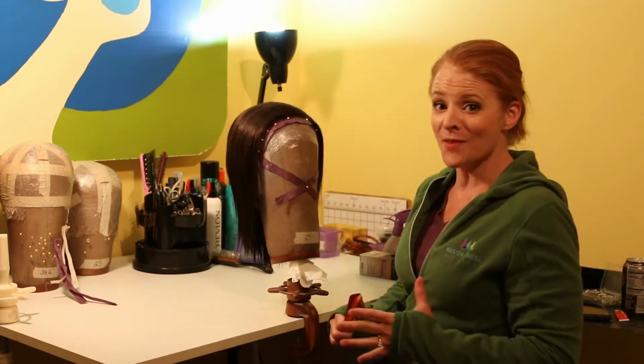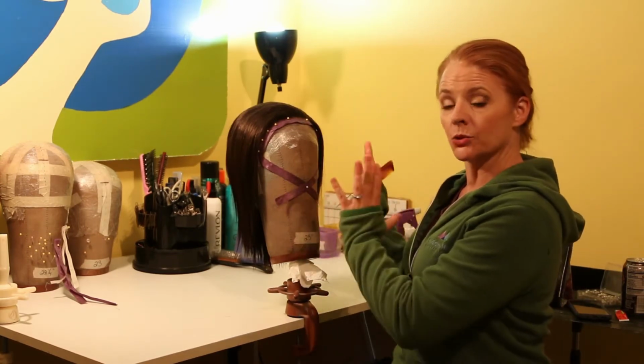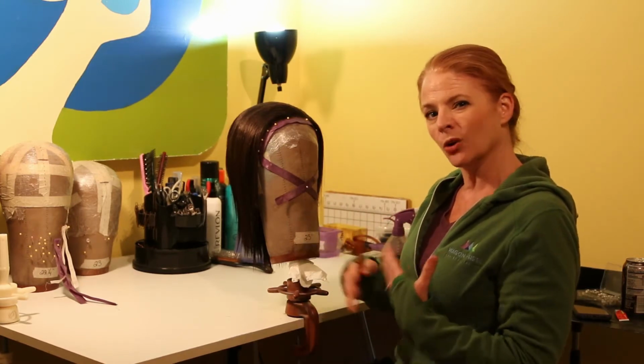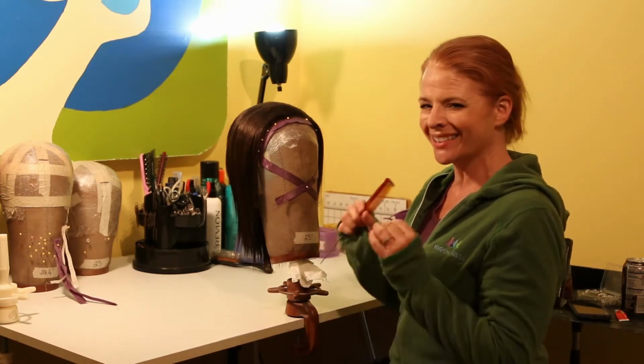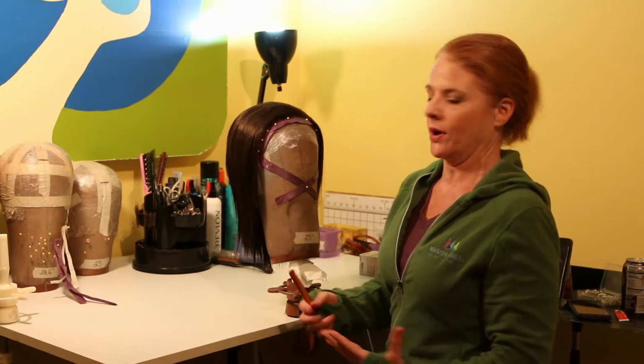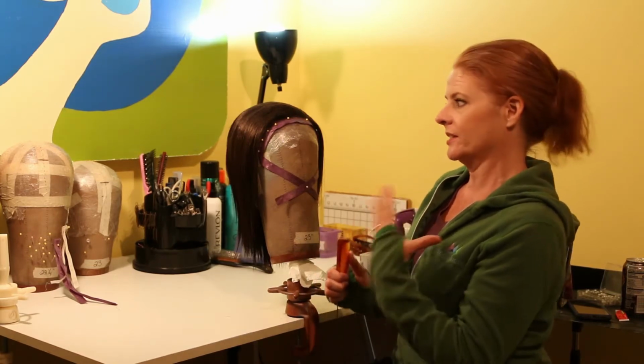So my next step in the wig design, once I've chosen the wig and once I've blocked it and it's ready to go, I then have to take that research image and figure out how to replicate it, or at least get close to it. Maybe not exact. It's just a source of inspiration to give us an idea of what we're going for. For Patsy Cline, I'll try to get closer to exact just because it's an iconic look.